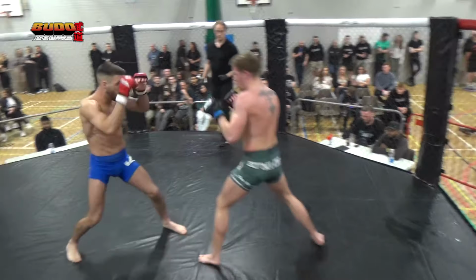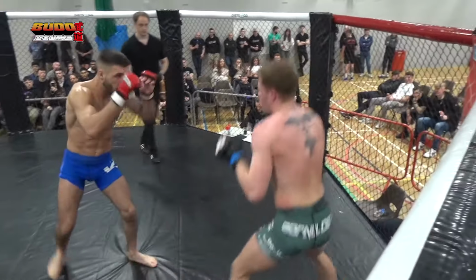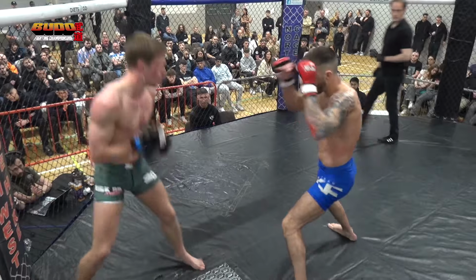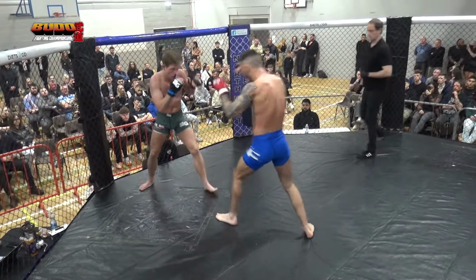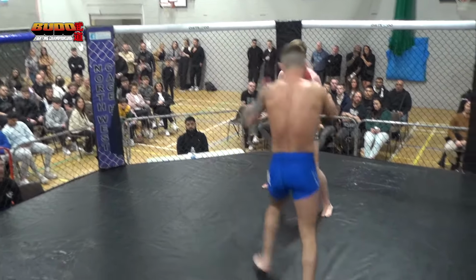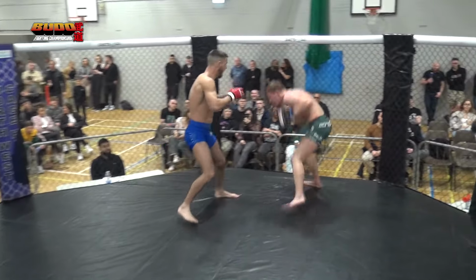Second of three-minute rounds, and the boys go straight back to it. A lot of pressure straight away on the front foot from Glen Eagers. The nice thing that I heard in the Team KF corner there was stay calm and take your time. In amateur, again, I say this a lot, there's a lot of urgency. When you take your time, that's when things happen, and you can clearly see that in the striking here with the Team KF man.